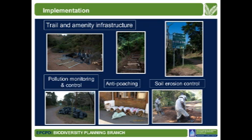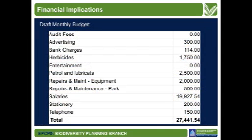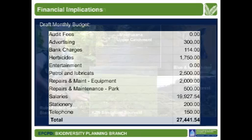Okay, so what does all of this cost? Basically, this is just a draft budget of a month and what it takes in terms of finances to do all of this. And you'll see, by and large, salaries is our major cost, and then repairs and maintenance to our equipment, so our brush cutters, our Rhino, which is a quad type bike, petrols and lubricants, and herbicides are also a main cost. So just gives you an idea. So you're looking at just under 30,000 Rand to do all of this.